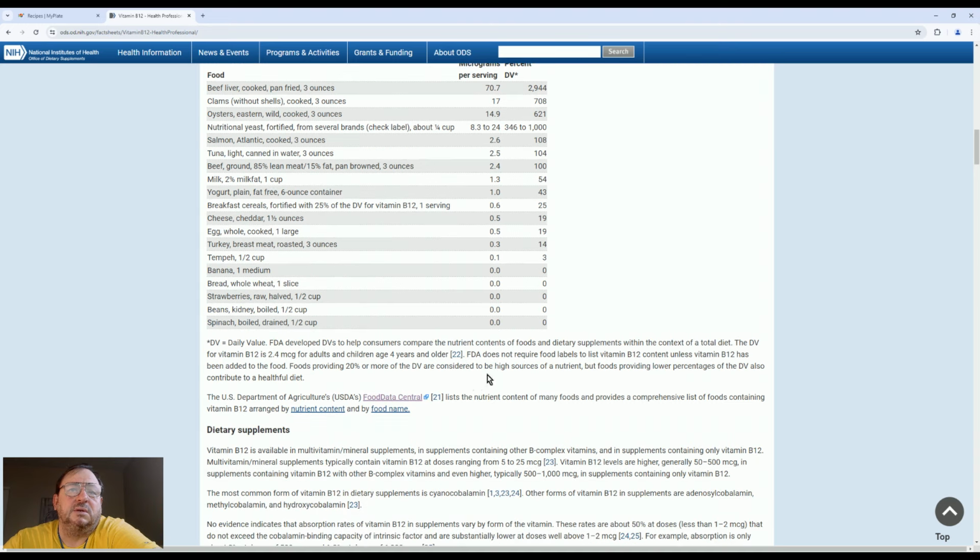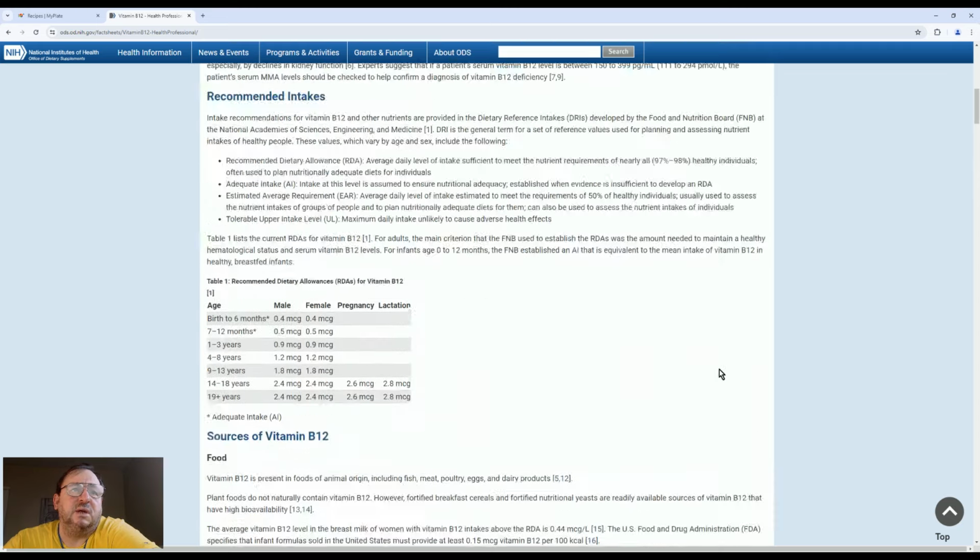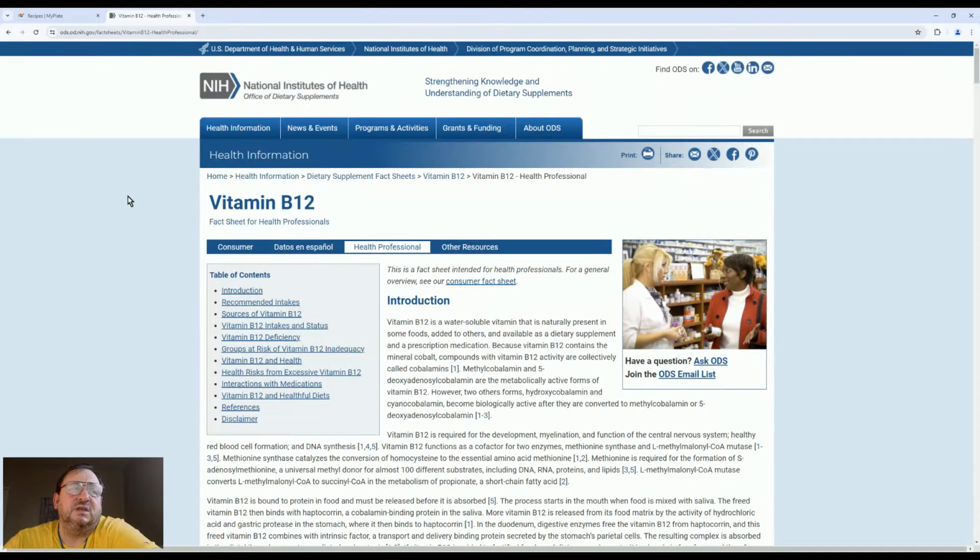So the daily value for vitamin B12 is 2.4 mcg. B12 could be added to food or drinks. If certain drinks say B12, then you don't need to worry about B12. Like energy drinks, many energy drinks have B12.